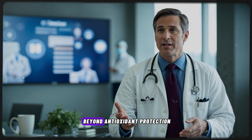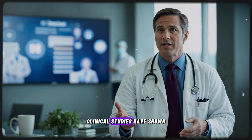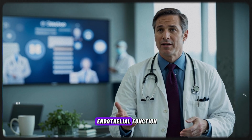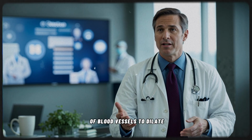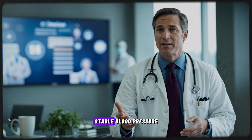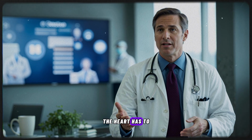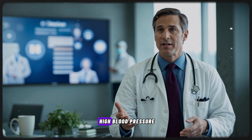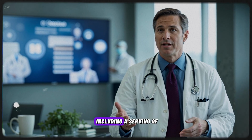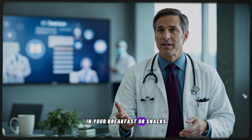But the benefits go beyond antioxidant protection. Clinical studies have shown that regular consumption of fruits such as blueberries is associated with improved endothelial function, which is the ability of blood vessels to dilate and contract as needed by the body. This function is essential for maintaining stable blood pressure and allowing blood to reach all tissues easily. When this function is compromised, the heart has to work harder to pump blood, which can lead to high blood pressure, chronic fatigue, and even heart failure over time. Therefore, the simple habit of including a serving of red fruits in your breakfast or snacks can have a direct impact on the lightness of your circulation and the efficiency of your cardiovascular system.